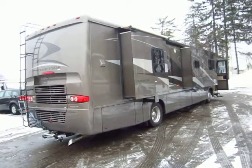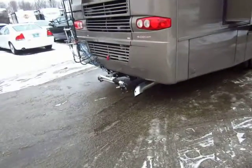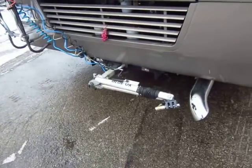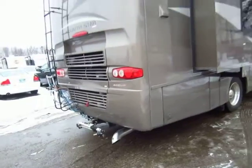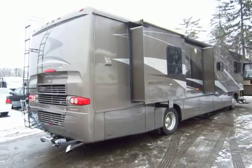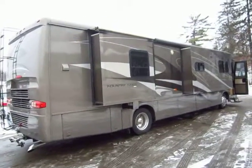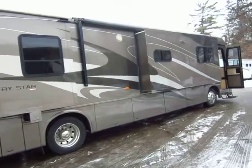400 horsepower rear diesel pusher. You may have noticed the Blue Ox tow bar system here. So we're all wired up and ready to go. Perfect little tag vehicle to put behind this thing. And that's another thing a lot of people don't realize. There are certain types of vehicles you want to tow behind a motorhome and certain things you don't. You need to find a vehicle with a true neutral. These are the types of things that we're familiar with here. This is what we do every single day.